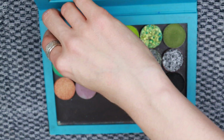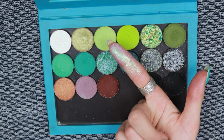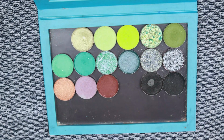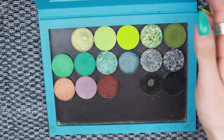This, again, is from the Pastel Roses, and that's the shade Vision. Like, that's pretty. Oh, that's pretty. I might put that in the second round. Ooh. I wasn't expecting to do that. I think I'm gonna pass on all of these other shades.